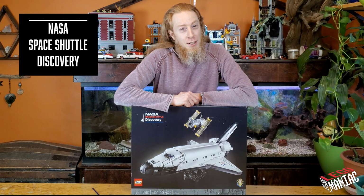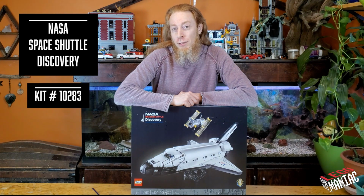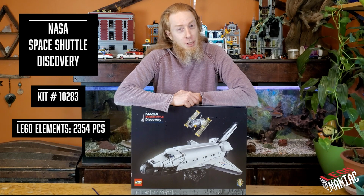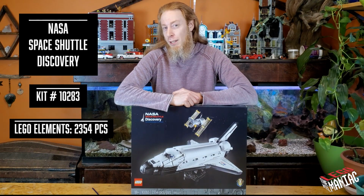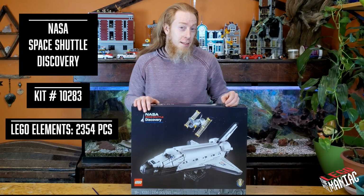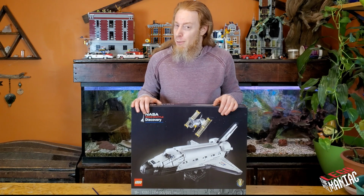Today we have the Space Shuttle Discovery, LEGO's latest tribute to the history of spaceflight. This is kit number 10283 at 2,354 pieces, and within we've got the Space Shuttle Discovery itself, of course, at a pretty good size, being a good 54 centimeters or 21 inches long, on its own display stand, with the cargo bay doors that open up, revealing within the Canadarm and the Hubble Space Telescope.